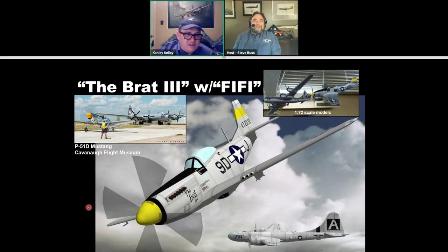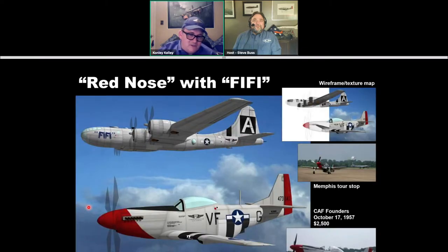Here's our Red Nose, which is a very famous CAF plane because it was the first one purchased by the CAF, if I know the history right, for $2,500 in 1957. And it's worth, well, it's priceless now, really.